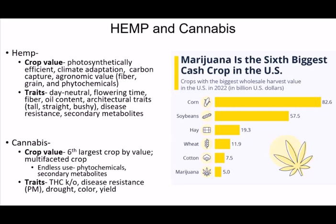When you look at the traits, it's a day neutral crop. The flowering time is so efficient. No cross-pollination involved, so if you have some variety, you could be using that. Fiber, and also hemp oil. Hemp oil is a very healthy oil. And it's tall, straight, and bushy, so it can be a forage crop. It's naturally disease resistant to many pests. And the secondary metabolites are much better in terms of their medicinal value.